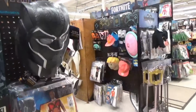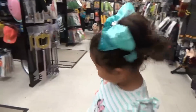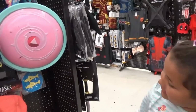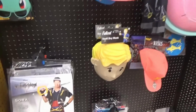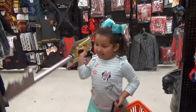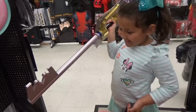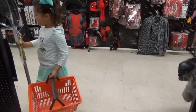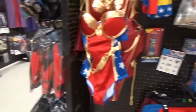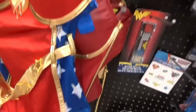There's a lot of scary stuff here. Black Panther. Ooh. What is here? Look. Hey, what is this? Look here. Shield. A shield? Oh, is this Kingdom Hearts? A little bit of that. Hey, what do you have? A giant key? Battle. Uh-oh. Look at this. Look. Wonder Woman, guys. Oh my goodness.